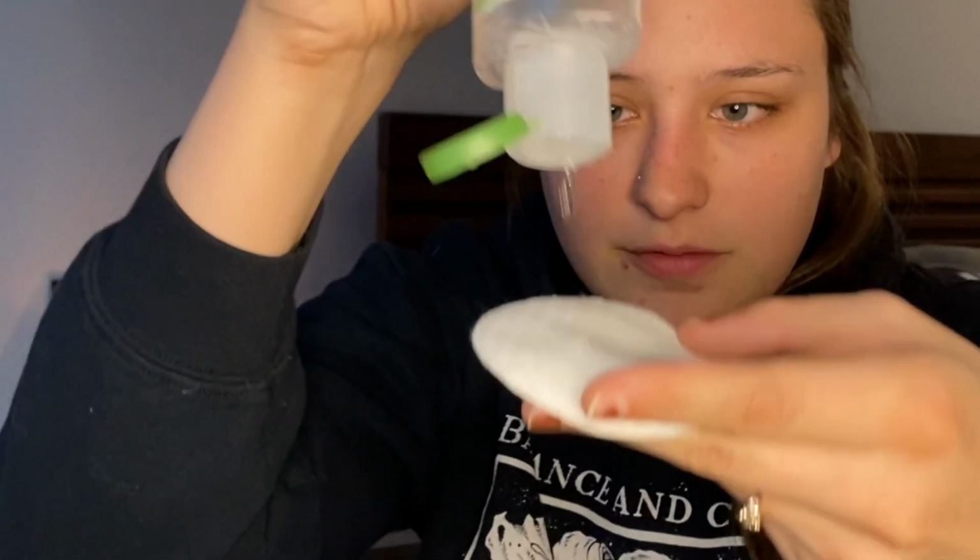Okay, first up, I know that I washed my face. I don't have makeup on, but just to be safe, I'm gonna put some micellar water on and probably use the last of this Simple micellar water, just using it on a cotton round, by the way. This is one of the only ones that I personally use that doesn't burn my eyes, just saying. The Garnier one, that burns my eyes for sure.